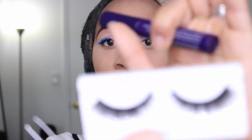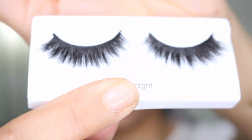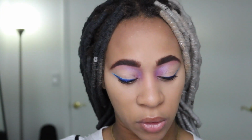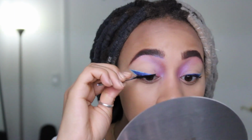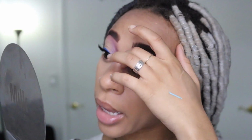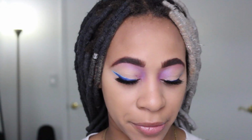Oof. The band looks really thick on these, if you can see. So that makes me kind of nervous. All right, so lashes are on. They look really pretty, but the band is way too thick. I need to buff out this lower lash line because it's freaking me out.